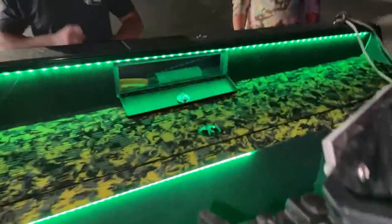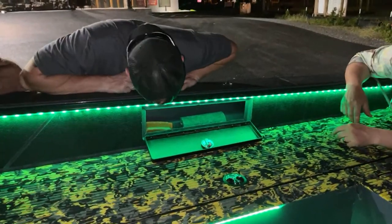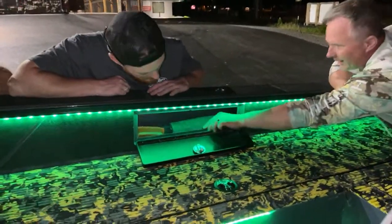It runs all the way up. There is, oh yeah, there is right there. What's in there? Is it food? There's snacks. Is that like a piece of wood? Oh, that's a fly box.